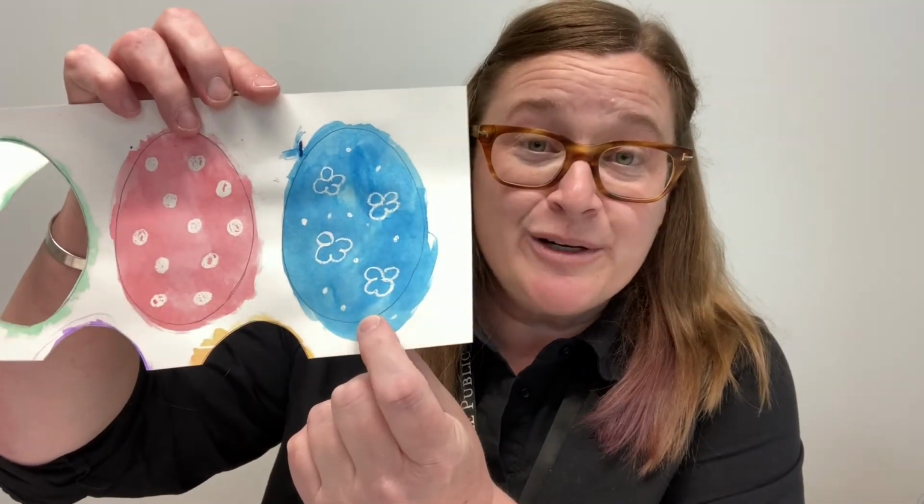I'm going to take one that I did previously that's all dry and just cut it out for you. You can do all kinds of patterns, zigzags, dots, flowers, like I said, letters. Your imagination is the limit. You can mix colors. You don't have to just use the ones that are in the watercolor tray just the way they are. You can mix them together and create some extra colors. There's that striped egg, and you can see I've got a polka dotted egg and one with little flowers.